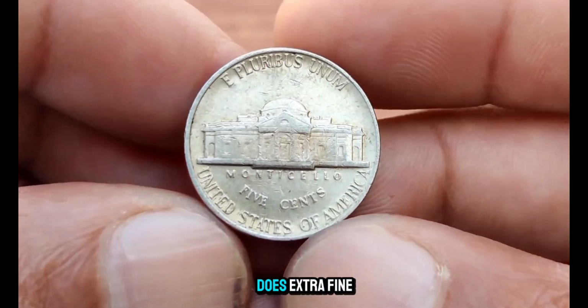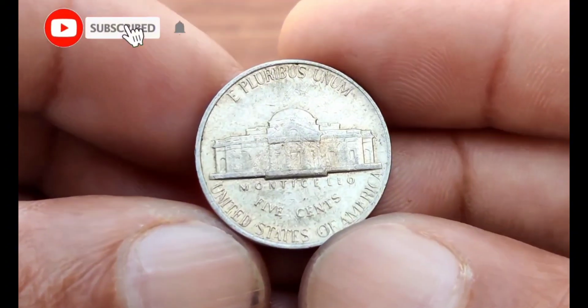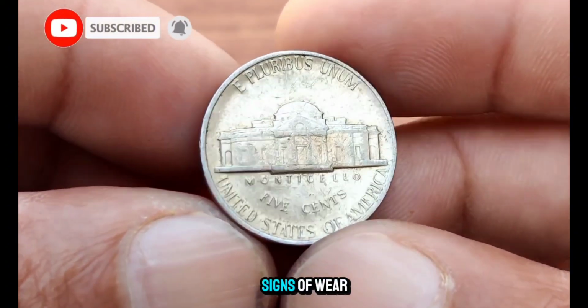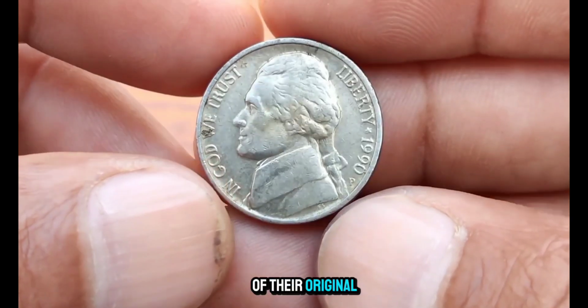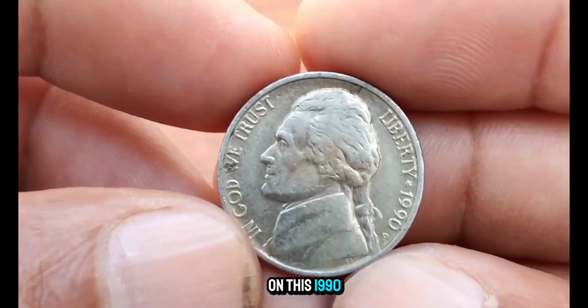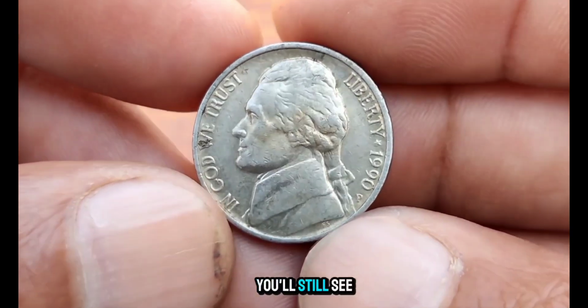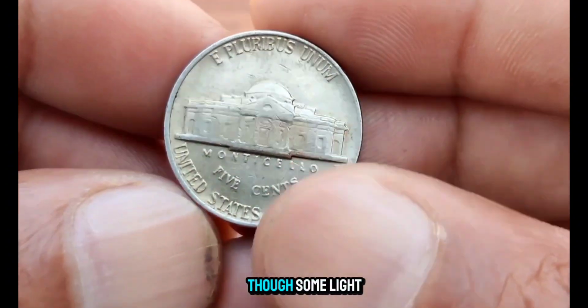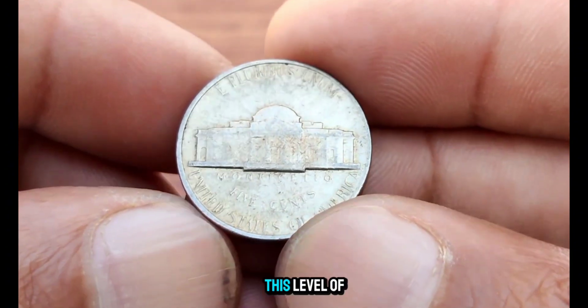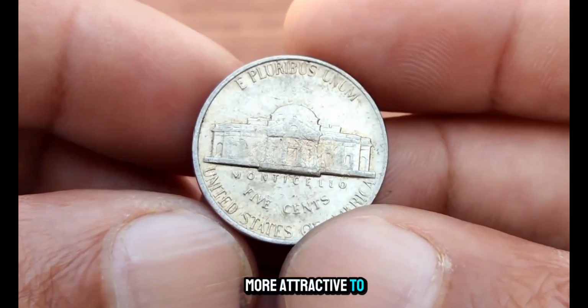So what exactly does extra fine condition mean? Coins graded as XF show minor signs of wear, especially on the high points of the design, but retain much of their original luster and detail. On this 1990 Jefferson nickel, you'll still see clear definition in Jefferson's hair, cheekbones, and Monticello's architecture, though some light wear will be visible. This level of preservation makes it more attractive to collectors.